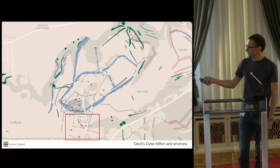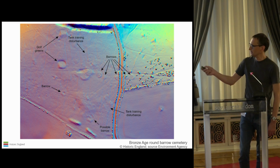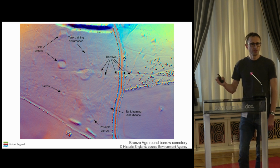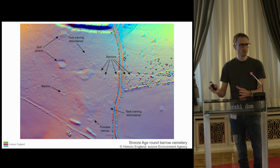One such barrow cemetery lies immediately to the south of Devil's Dyke Hill Fort. So this was one that initially came up on the lidar. It actually sits within the area of an extant golf course, and there's also various disturbance, particularly wartime and post-war disturbance here. So it's understandable how these earthworks may have been overlooked and confused with other features in the past. But it was actually the historic vertical photography that really confirmed our interpretation as round barrows, because we picked up the ring ditches around these showing up as crop marks.